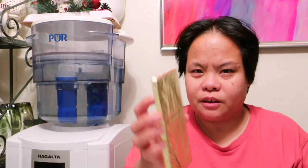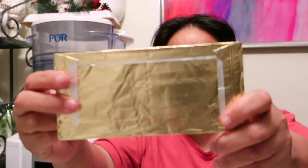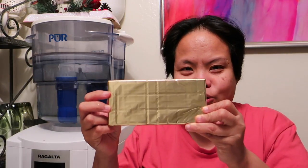So it's very neatly wrapped because you can see it's gold, pleated in foil for sure, almost like a Lindt chocolate bar. That's how I picture this, because they also packed it this way as well. So let's try this out.